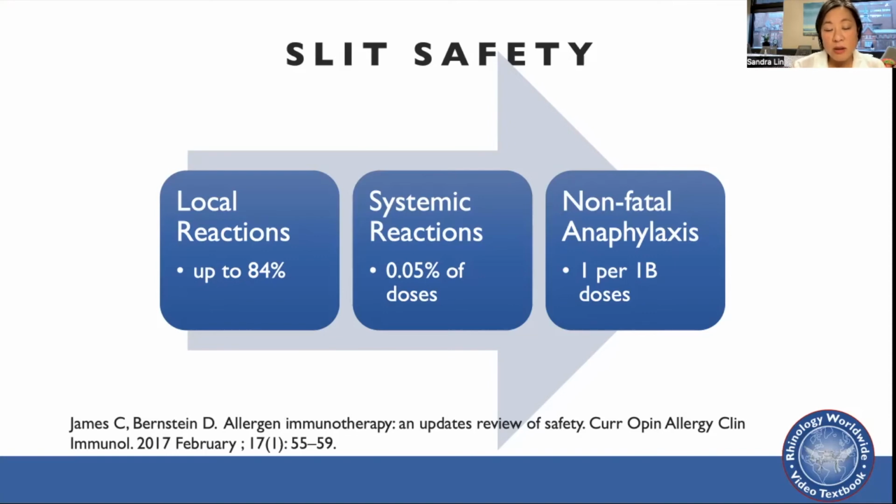Systemic reactions are rare, in 0.05% of doses. And because of the improved safety profile in comparison to subcutaneous immunotherapy for anaphylaxis, that is one of the reasons sublingual immunotherapy is allowed to be dosed at home. And you can see the estimated non-fatal anaphylaxis is 1 per 1 billion doses of sublingual immunotherapy.